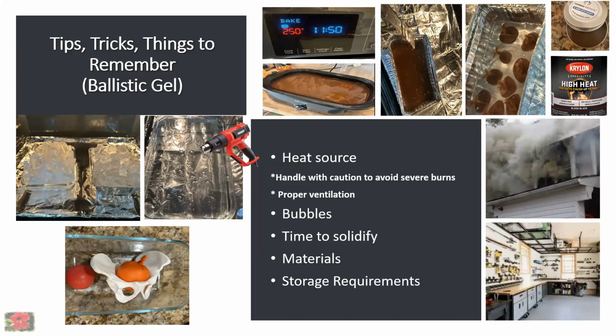Also, overheating will result in combustion if the gel temperature exceeds 275 degrees. So just be careful about that. The gel becomes very hot, so handle with extreme caution to avoid severe burns. And it takes an average of 4 to 6 hours for the gel to melt. However, it will need to stay with the heat source or in the oven for almost 12 to 18 hours to get rid of the bubbles and make it a more realistic task trainer.